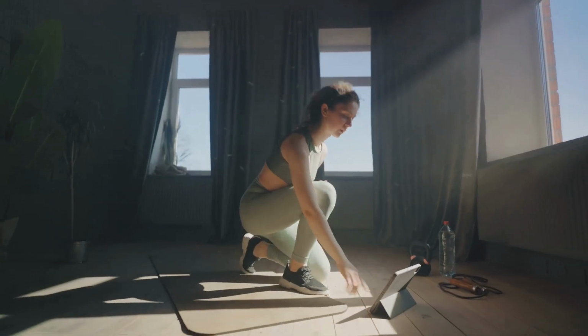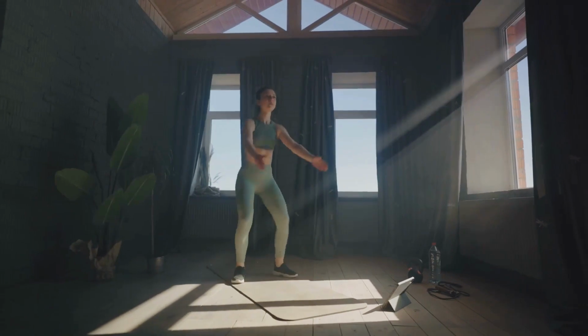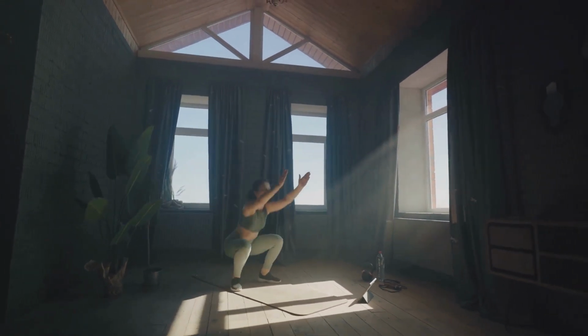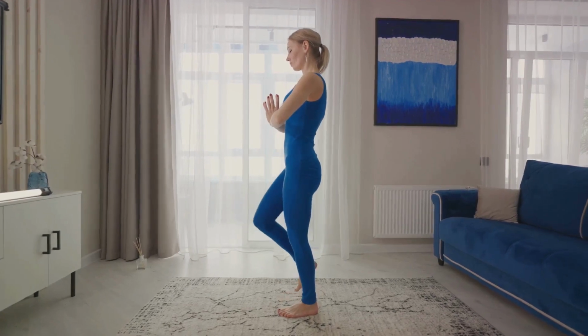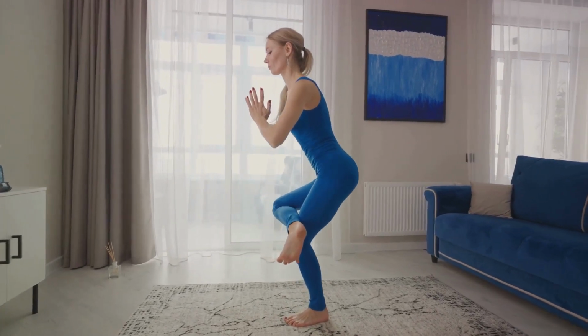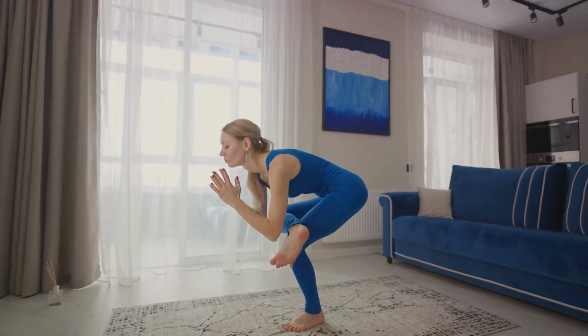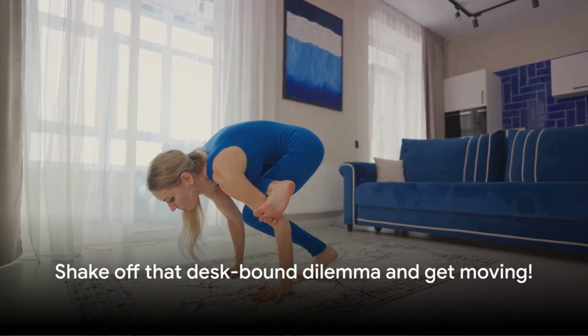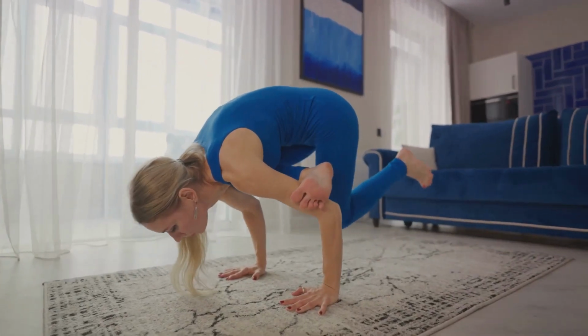Or perhaps try some chair squats during your coffee break. Stand up, lower your body back down, stopping right before you sit back down. It's the perfect antidote to the sluggishness that follows the third cup of coffee. And let's not forget the power of a good stretch. Reach for the sky, touch your toes, twist your torso. Every little bit helps to keep you active and energized. Just remember, a little movement goes a long way, so shake off that desk-bound dilemma and get moving.